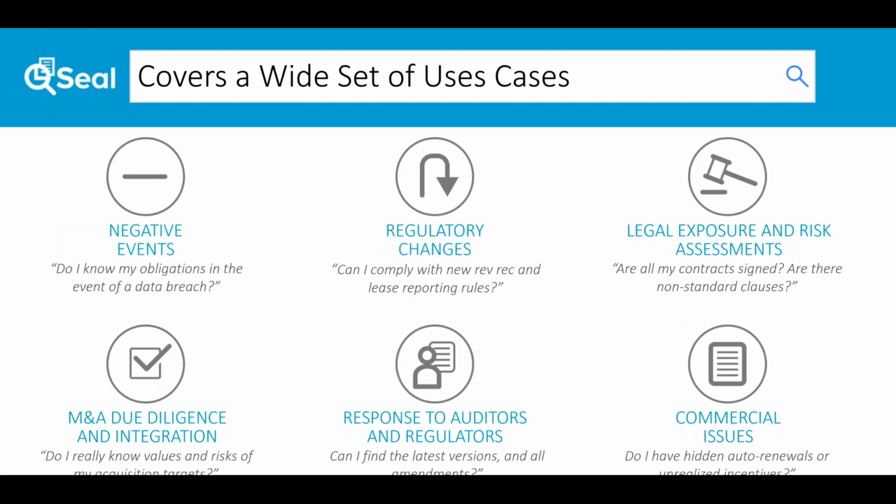Things like negative events. It's always talked about today, it's not a question of if, but a question of when. And do you know what your notification obligations are to your customers or your suppliers in the event of a data breach, or which vendors or suppliers might have access to personally identifiable information? All of that information is buried within your unsearchable, non-centralized contracts, right? It also slows you down when you're trying to keep pace with regulatory change. Really, really hot topic right now is GDPR, right? Can I comply with new privacy laws and new data sharing laws that are prevalent in GDPR? These are complex questions that you have to ask about your contracts. And without a tool like Intelligent Insights or Total Search at your disposal, you have a Herculean manual effort of sifting through individual contracts to identify individual data points.